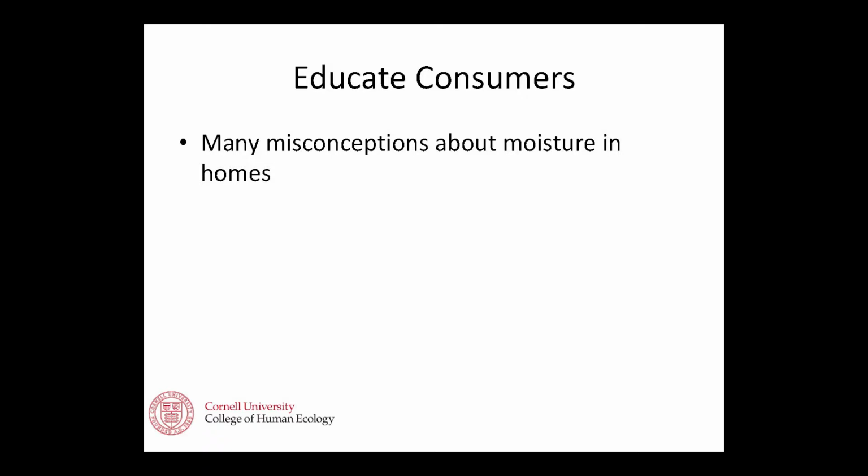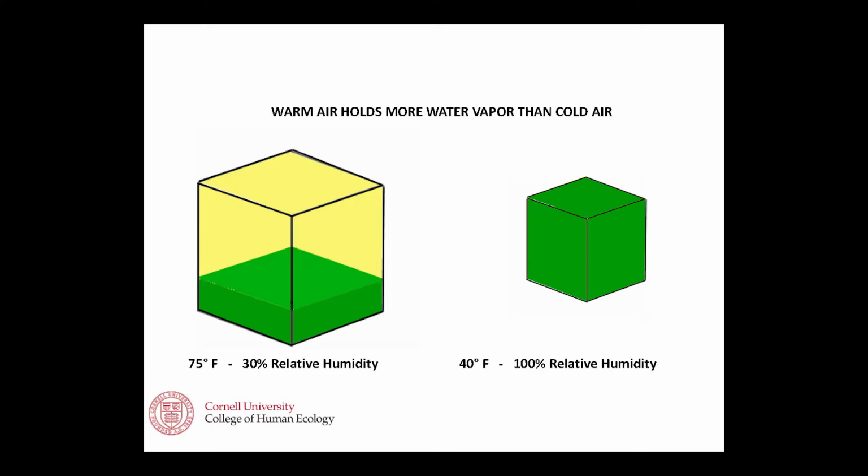A little bit about moisture in homes, because I find there are a lot of misconceptions people have. How do we get moisture problems? Remember that warm air holds more water vapor than cold air. The cube on the left represents air at 75 degrees Fahrenheit, 30% relative humidity. That means that it is holding 30% of the water that it's capable of holding. But when that same cube of air cools to 40 degrees Fahrenheit, with that same amount of moisture, that's at 100% relative humidity. The colder the air is, the less moisture it can hold.